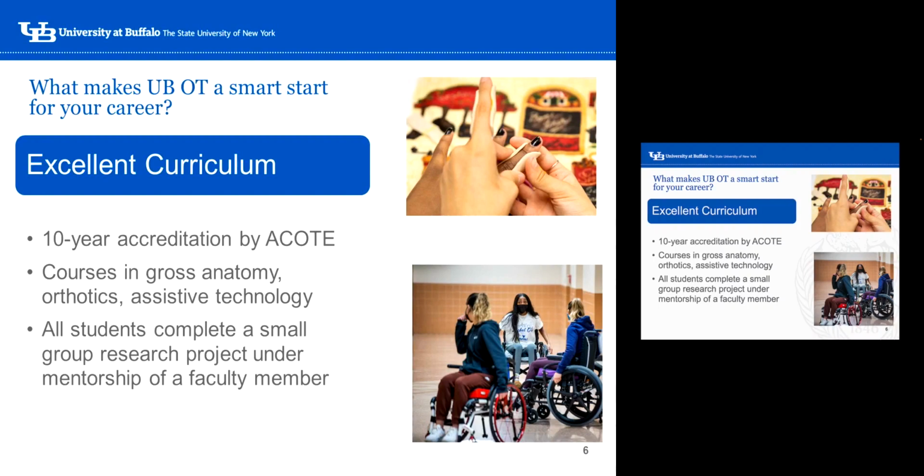Orthotics is a course where students learn how to make hand splints. Many programs just have maybe one little lab on that. We have a full course with a lab, so that's really good.